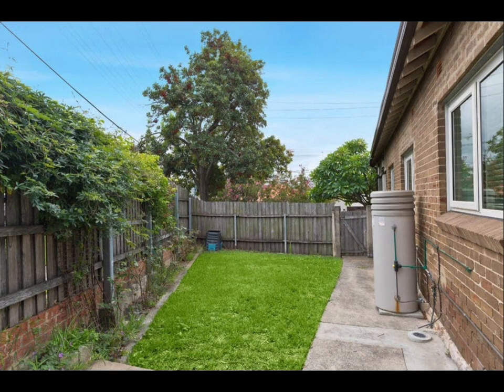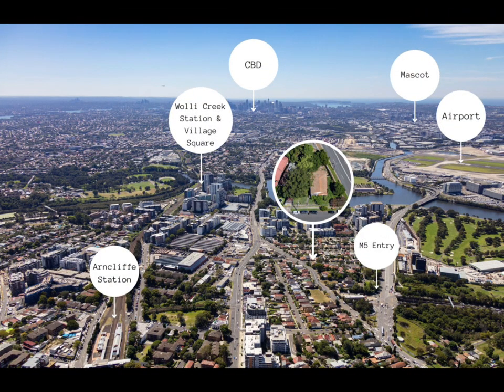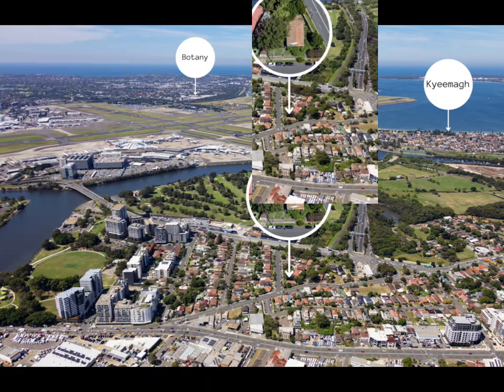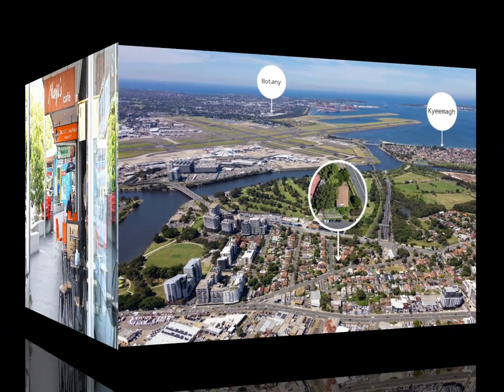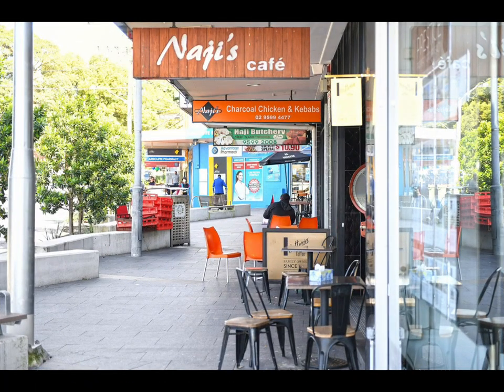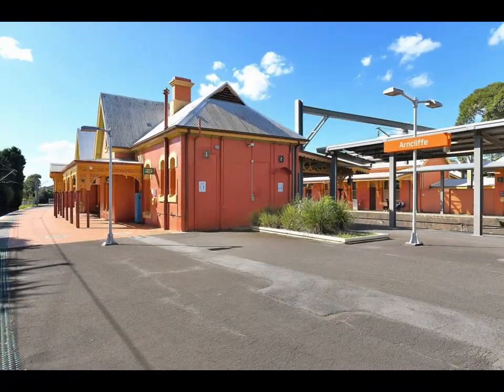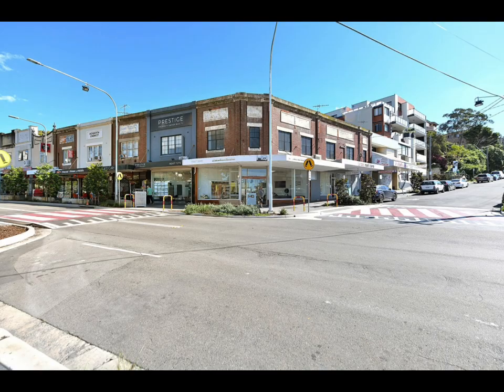of storage space. Step outside and be greeted by an inviting outdoor space that offers a perfect setting for barbecues, family gatherings, or simply soaking up the sunshine. The low-maintenance gardens are landscaped to perfection and offer a private oasis that you can call your own.